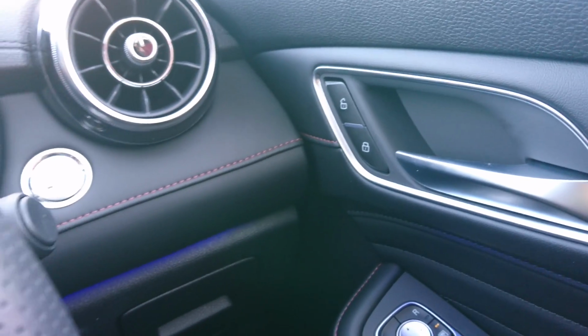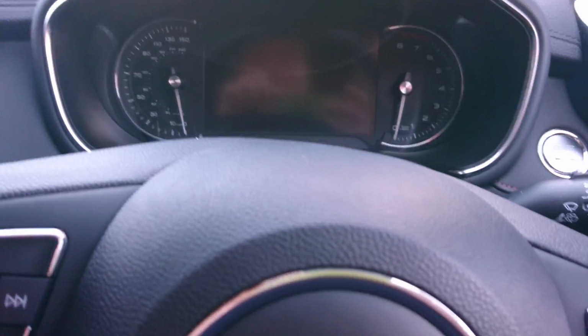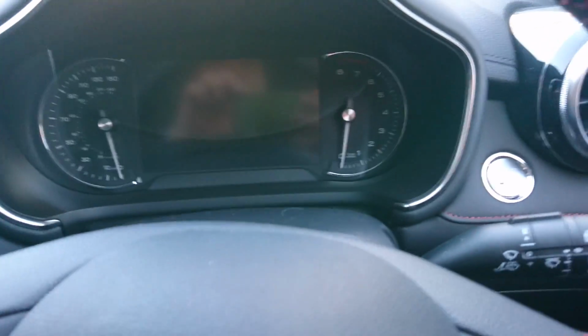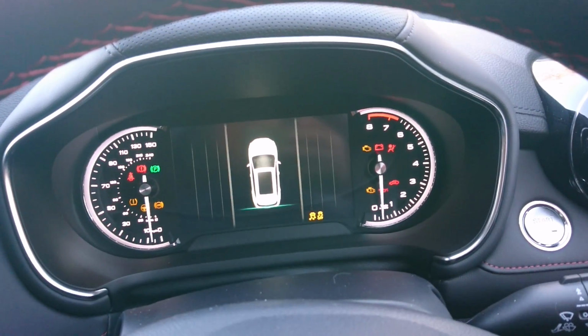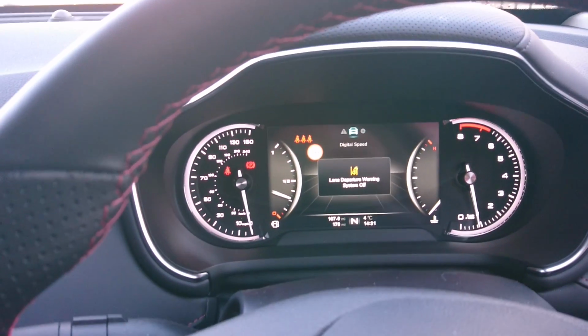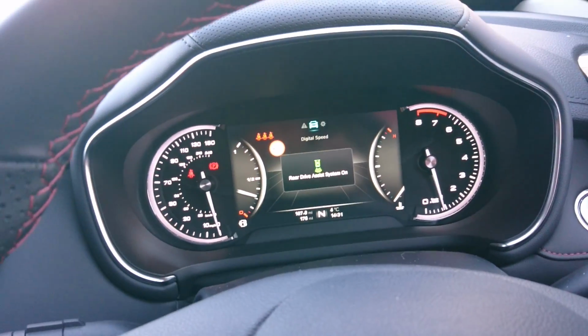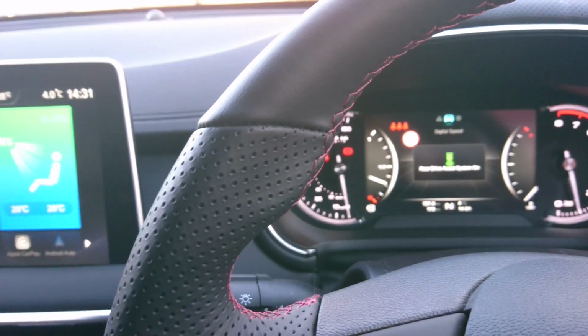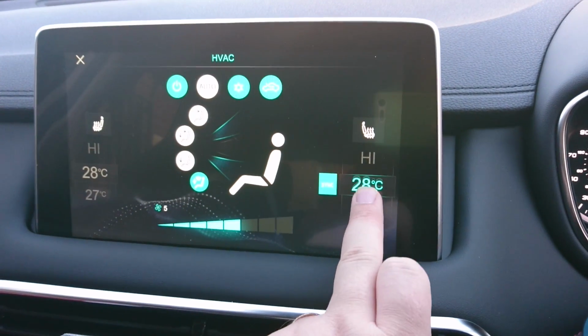If I turn it on, pushing the brake, I think I might be able to start the engine actually. Push the clutch. Hope the handbrake's on. I'll just hold it on the brake just in case. There we go, start her up. Handbrake is red at the moment. That means that we are on. There we go, that's on, so that's okay. I can release my foot off the clutch. Yes. Just adjust the temperature like so.